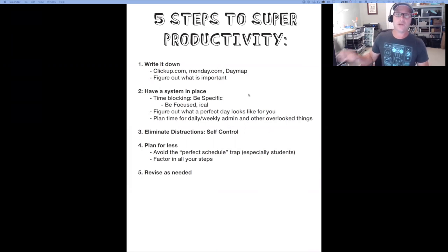Number 3, when you get into those time blocks, when I get into the time blocks and 6 a.m. hits and I click that little button on my software on top of my computer screen and it starts counting down, you want to eliminate your distractions. I have a program called Self-Control. Again, I'm not paid by these companies, but I like it.